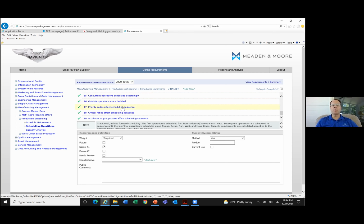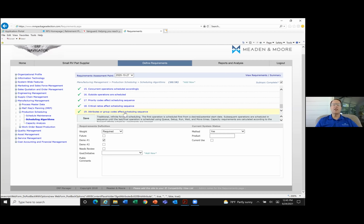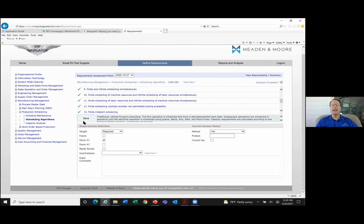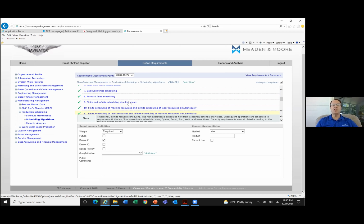Do you need to schedule outside operations? Do we want to inject priority codes? Critical ratio, which is a technique from APICS, and then attribute or group code scheduling, which is typically used to reduce the setup times by grouping like work together when we sequence or schedule it. So just in the area of production scheduling algorithms, we're dealing with almost 20 different questions to you.